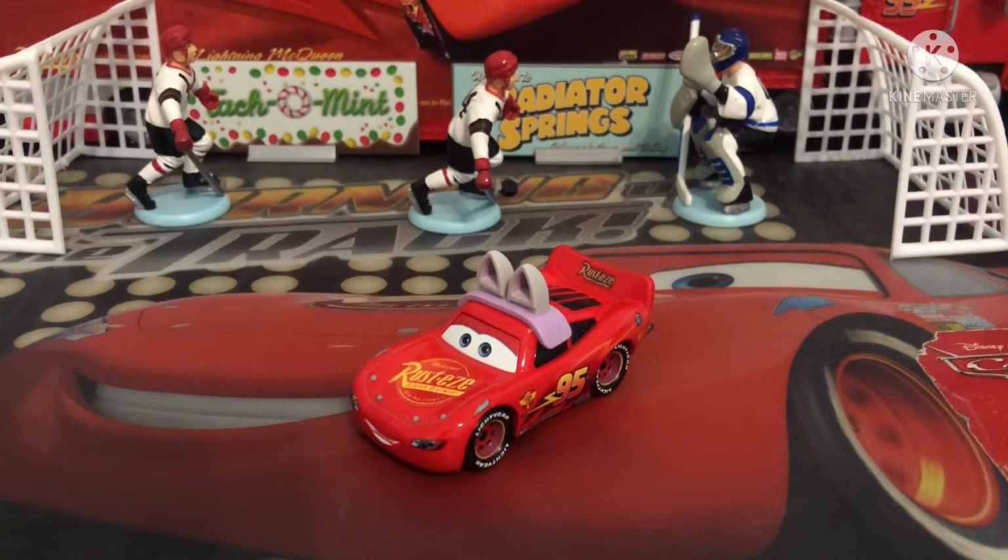yeah, he might become rare, but like I said, I don't think he'll be Race Damage Mood Springs rare, but he might be a bit expensive on eBay and Amazon.